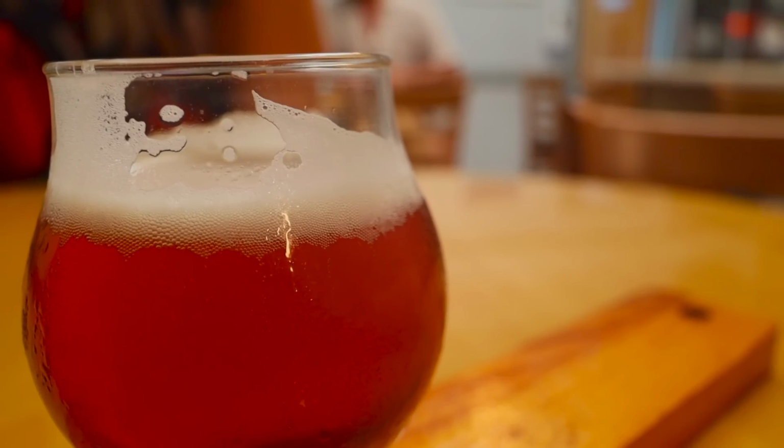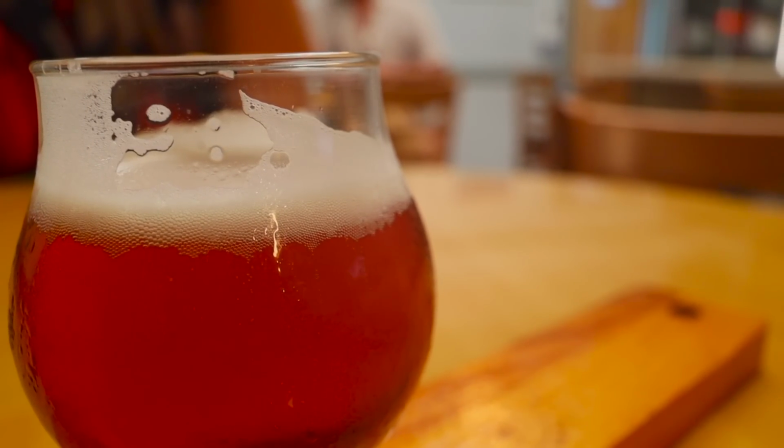But the one I'm dying to try, honestly, is the IPA. I can't even tell you the last time I had an IPA. How exciting is it that there's good IPAs on Turks and Caicos? Totally different in color, huh? Nice and hoppy. I forget the percentage on this one, but it is so good. It's still very, very refreshing.